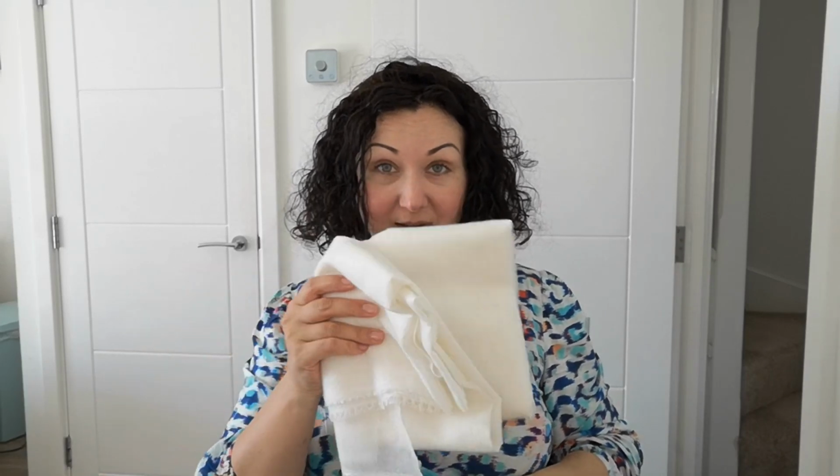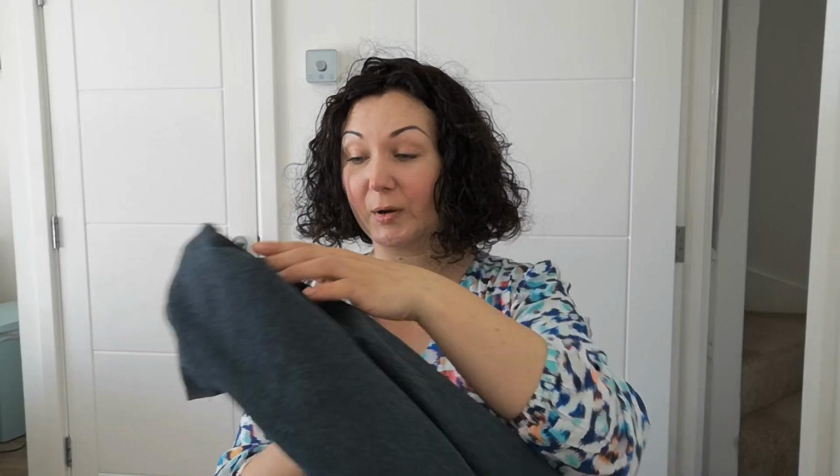So I will be using my dark interfacing for that coat, and now I think next one, if all goes well and I'm quite happy with my first coat, I will be making another one in a lighter fabric, and this is what this is for. So yes, super quick updates just to show you my amazing arrivals, my amazing purchases from Vikisews.